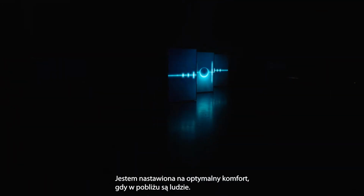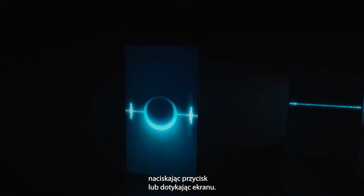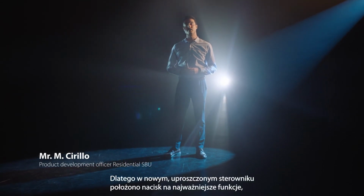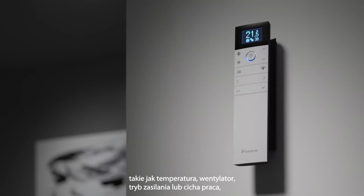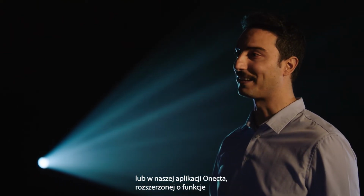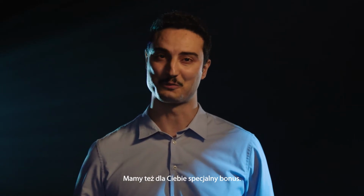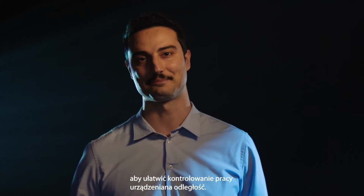I'm set to provide optimal comfort when people are around. Of course, they can easily take over control with the push of a button or a tap on the screen. At Daikin, we strongly believe that customer experience is the key. That's why the new simplified remote control focuses on the most important features, such as temperature, fan, power mode, or silent operation, allowing your customers an easy control. All the other features are easily accessible via a self-explanatory menu or through the app Connecta, which has also been enhanced with the heat boost function and the serial number recognition. And there is a special bonus for you. By the end of 2022, remote monitoring will be available for easy troubleshooting from a distance.